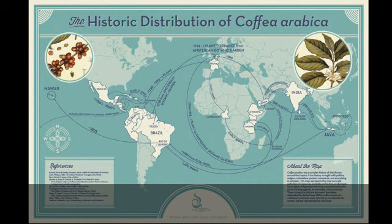And from here, it's important to see how from Java, the coffee was actually brought back to the Netherlands, where it was grown in the botanical gardens, and then it made its way to France, and from there it reached the Isle of Martinique, which is the first place in the Americas, one of the first places where it was actually cultivated, actually the first place.